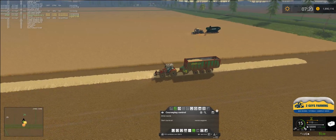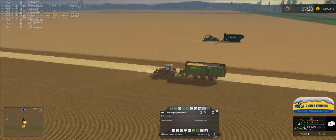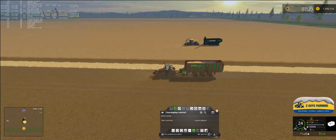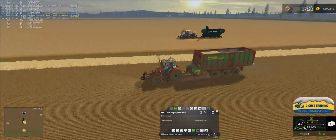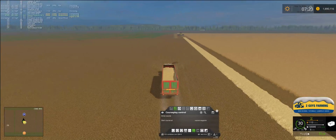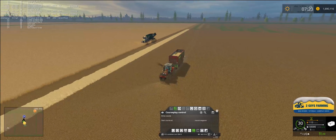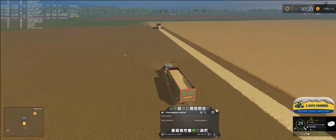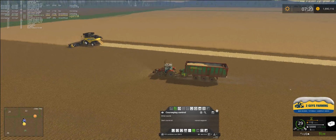Okay, so yeah, course play's been out for 17 for a couple of weeks now, I guess, maybe a little longer. Seems to work pretty well. There are a couple of minor differences. However, it doesn't cut headlands yet. Not sure what's going on with that. Presumably they'll be adding that, I would imagine. That's a pretty important feature. Not so much on a map like this, because you've got so much space around the field edges. You can turn around no problem.